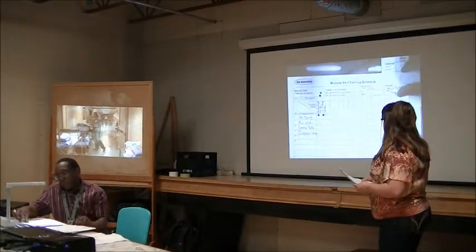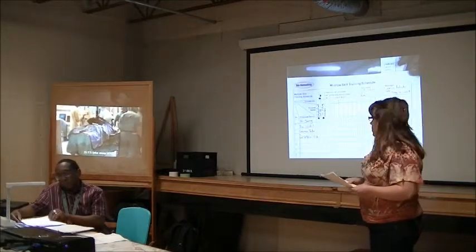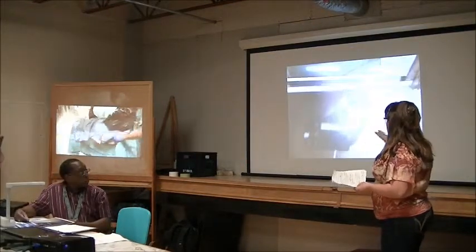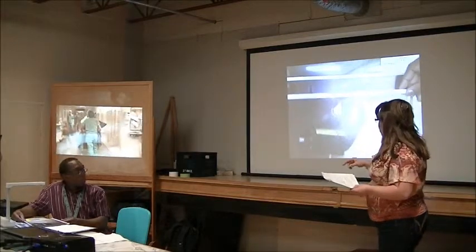The next one is just our training schedule and the dates that we want to have everybody trained by. That is how we made use of hallway space. Now that was an old, unused flycatcher that we took down and now made room for a sterile cart.